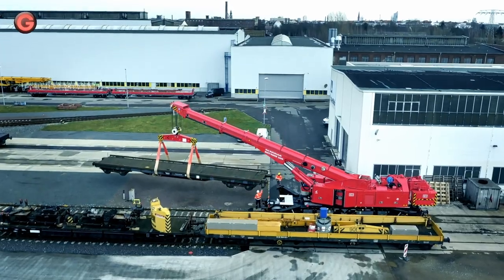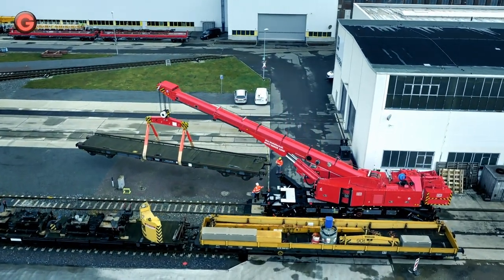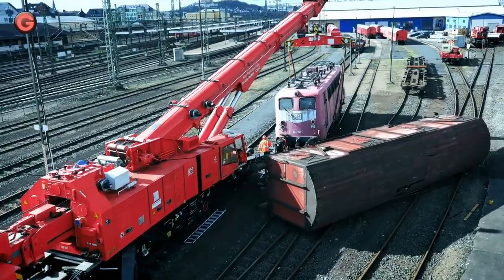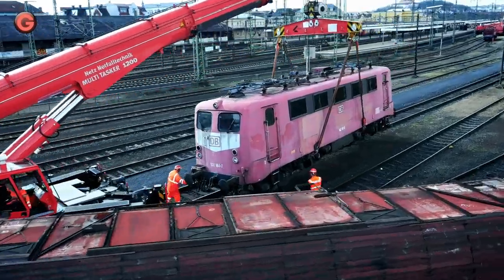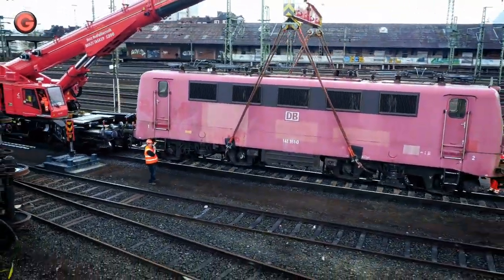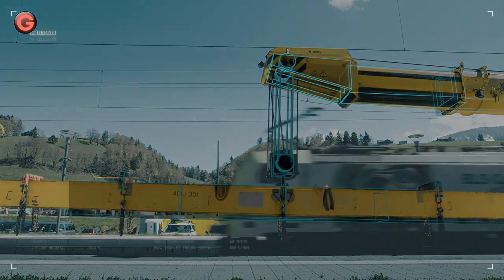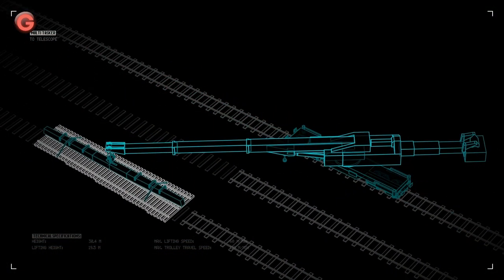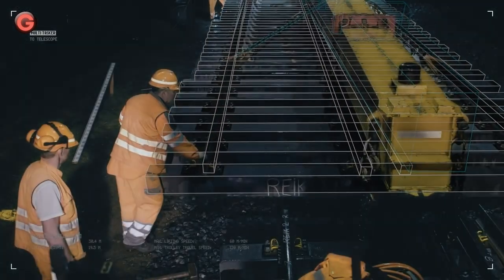Due to minimal rear boom overhang and variable support configurations, customers can always count on a solution, even in cuttings or on mountain routes. It is particularly convenient that the multitasker can drive with loads, which is very helpful when clearing tracks. This can only be performed by Techne's railway crane.